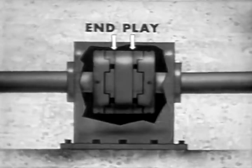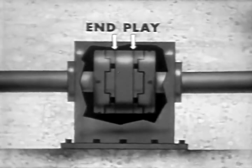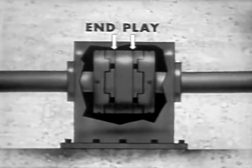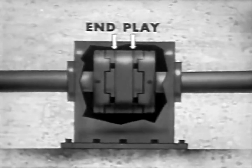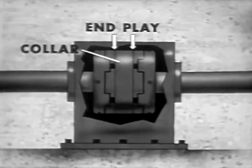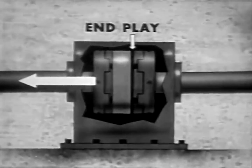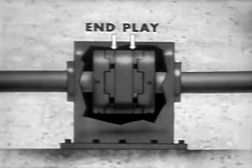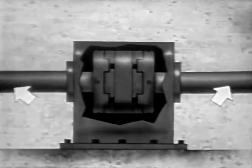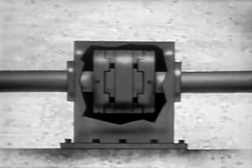Some end play or clearance is always necessary in a Kingsbury thrust bearing to allow proper operation of the pivoted shoes. End play is the total amount of possible movement of the shaft and collar in either direction with the bearing in its housing. Excessive end play is not harmful as a rule to the thrust bearing itself, but could result in damage to the stationary and rotating parts located along the same shaft. Therefore, the proper end play is specified in the technical manual for the machinery in which the thrust bearing is installed. Usually, the technical manual also tells how to measure the amount of end play in the bearing.